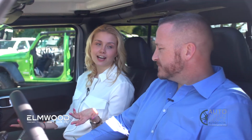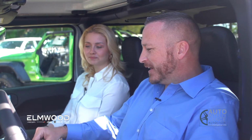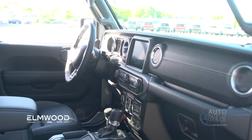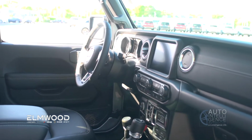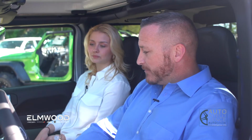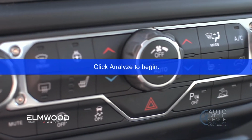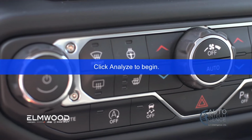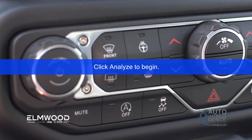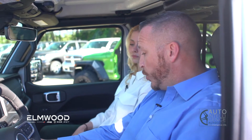So now that we're inside, I see a lot of buttons. What are these? So there's a lot of buttons in the Gladiator, Chrissy. Some of them are for radio and HVAC control. Some of them are safety items. Again, the Jeep Gladiator comes loaded with a lot of high-end features. Here we have your heated steering wheel control. Here we have heated seat control. Most heated seats are 2-tier, low and high. This actually is a 3-tier setting, low, medium, and high.